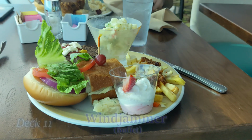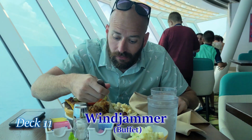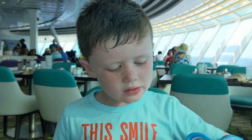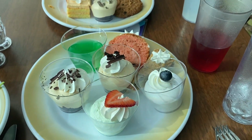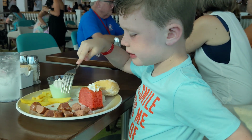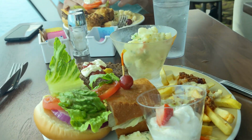And I've been off running around with friends, and we went to the Windjammer. They have really good lunch there. It's just a big buffet, but they had pastas and hot dogs and salads and desserts, all kinds of stuff. And then we also got one of each dessert and we tried all of them. They're okay, they're nothing special, but they're good. The Windjammer is definitely a good option if you just want a quick thing to go. Same with the Cafe Promenade.